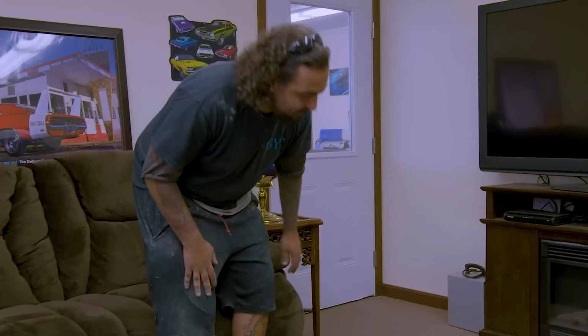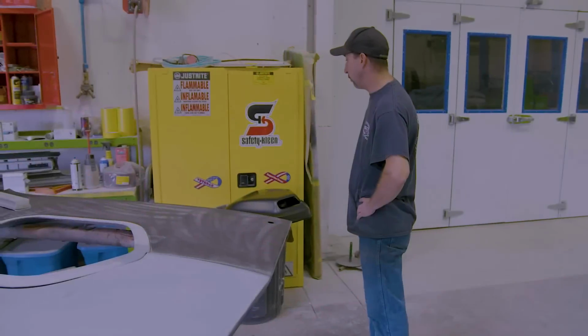Lights. Don't know why. Hey, what you doing? Make yourself at home. I don't care if you're covered in Bondo dust. Just sit down. They're new. They're resilient. Good. Busy?